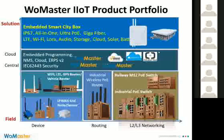In the web seminars this year, we presented from the smart city box to our cloud solution, the SysMaster, and last time the vehicle PoE switch, the wireless PoE switch WR329, and to the field-side device, the Modbus LoRa converter we present today. WoMaster is always viewed as a master in the IIoT world, providing the complete solution to IIoT applications. So here is the presentation about the LoRa Modbus converter.